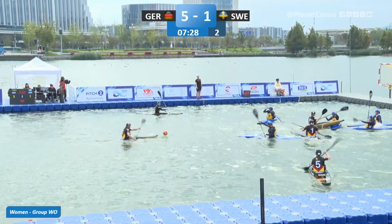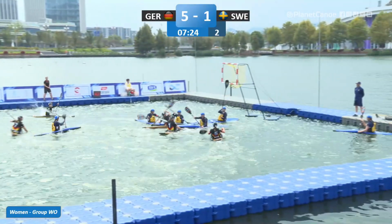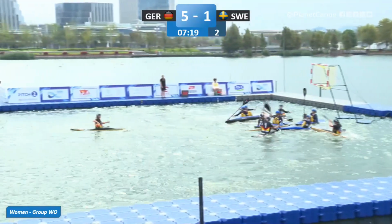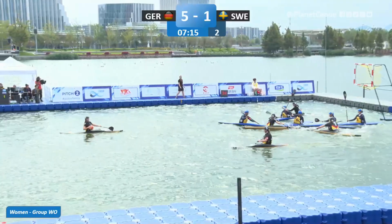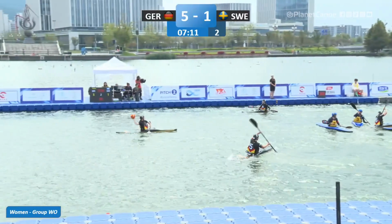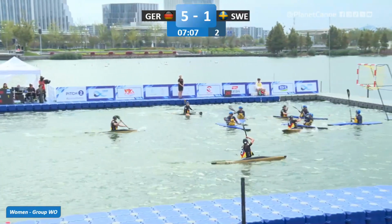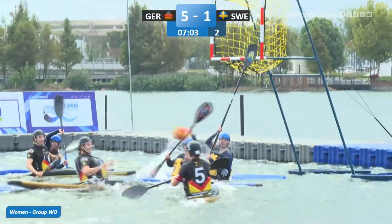I think at some point in time, the Swedish will want to switch to a man on defense if they think they need the goal difference or the win. But this being still the third game in this group, they don't have to, and their defense is very strong.